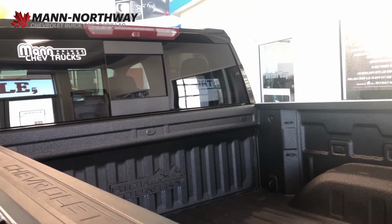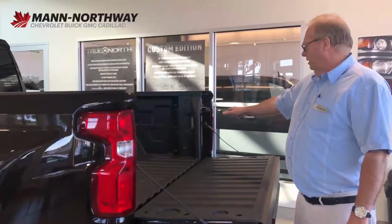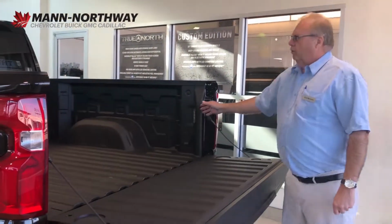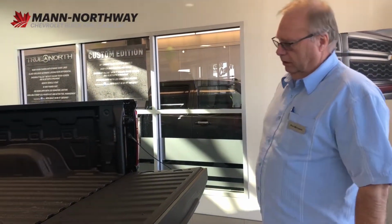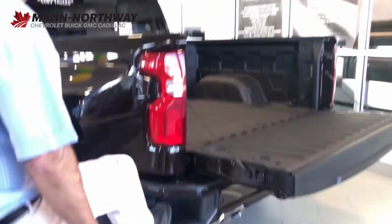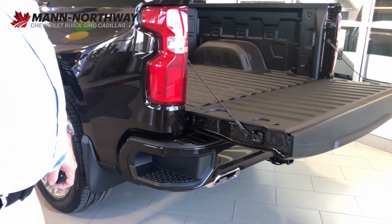Nicely redesigned. It is a deeper truck box. Nice liner. Also has the tow hooks on the side. If you will notice from our previous model, you can put more storage in it. It is wider, it is longer. And we've enhanced the steps here too. So if you've got big work boots, it's a little easier for you to get in.